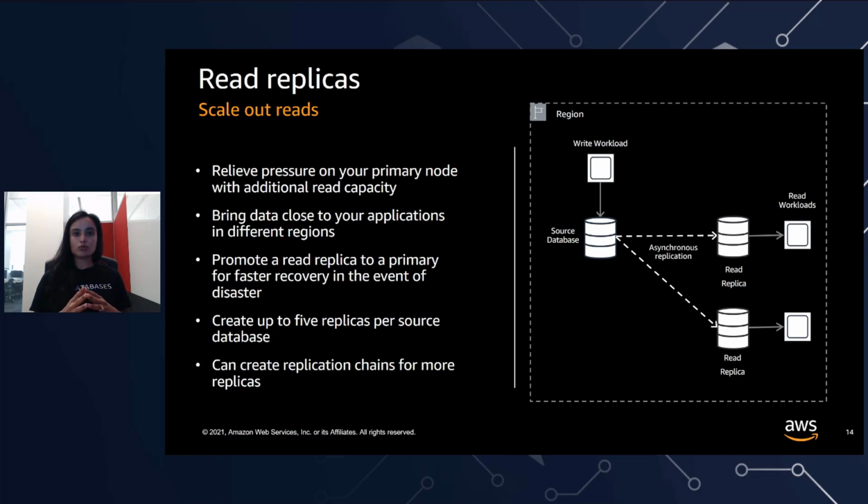Another reason to use read replicas is for cross-region purposes. So one, if you're running, say, in US East 1 and you have a cross-region replica in US West 2, you can use US West 2 for lower latency reads if you have customers reading from that specific region. The other use case for cross-region replicas is to support a disaster recovery scenario, and there is an issue, say, in US East 1, and you need to promote that read replica in US West 2 to be the new primary.